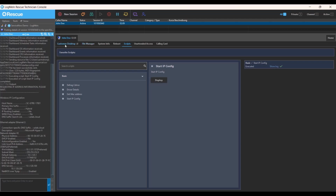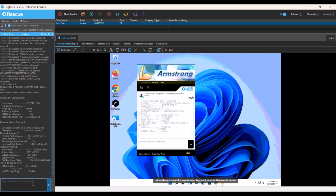So it's a really easy way to get system information into an incident or case in your ticketing system. Also, if I'm chatting with the end user, right? So let's say I solved the problem and I said, John, you should be all set.